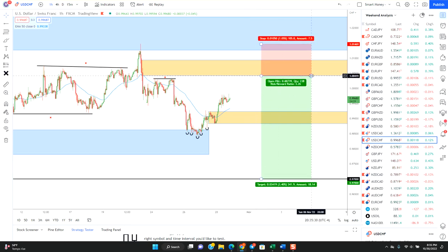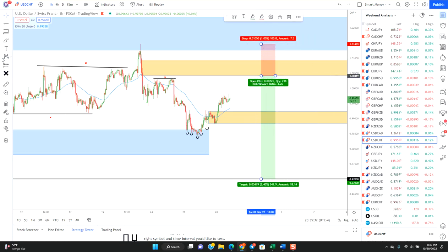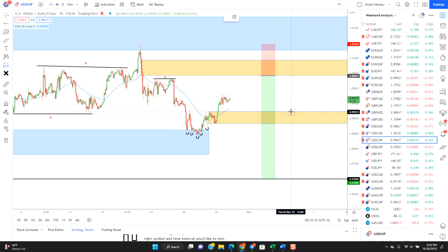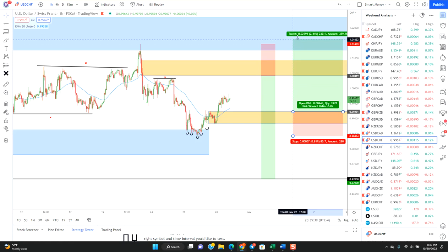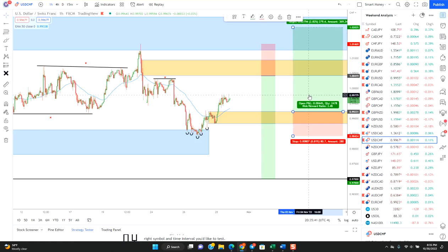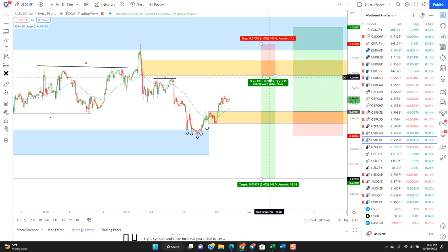That's a 1 to 3. That's still in my rule book. That still meets my rules. Great. If I lose that short position and I win this long position here, I am making 3.5%. 3.5 minus 1 is 2.5.